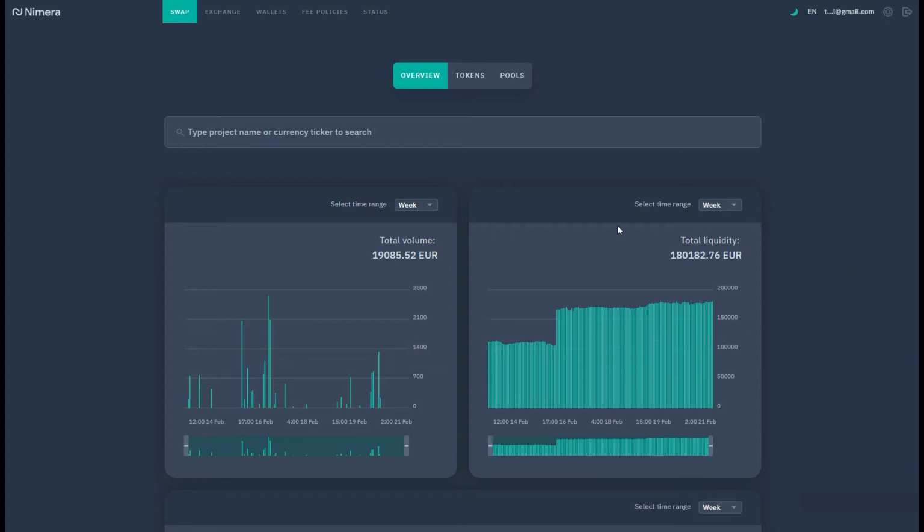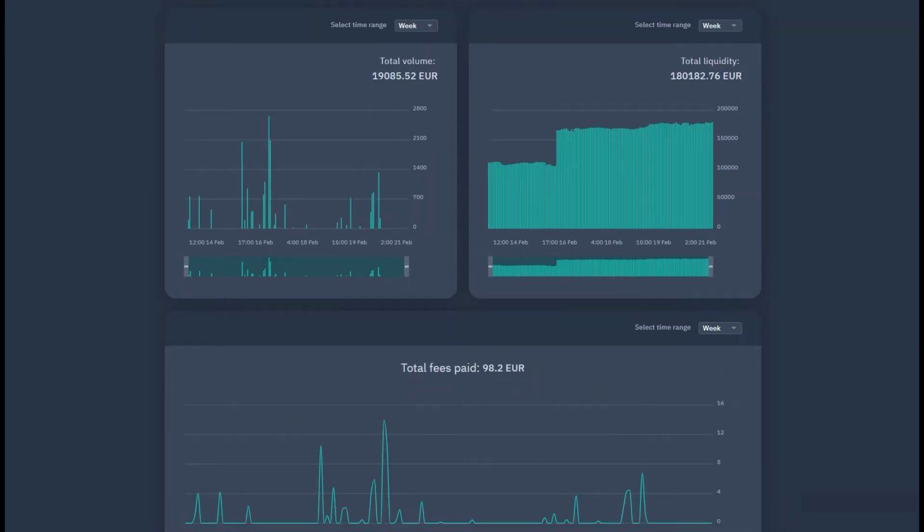The total liquidity for the week is 180,000 euros. So this is excellent. We can see that we have a steady trend of increasing liquidity in the pools, and generally that's because people want to get a piece of those commissions. So very, very good liquidity within the swap. As long as it keeps increasing week on week, we're doing excellent, and it's a great indicator.